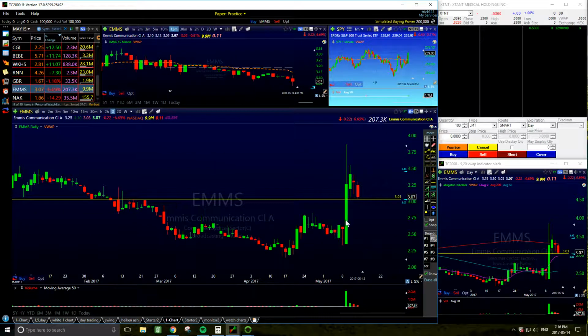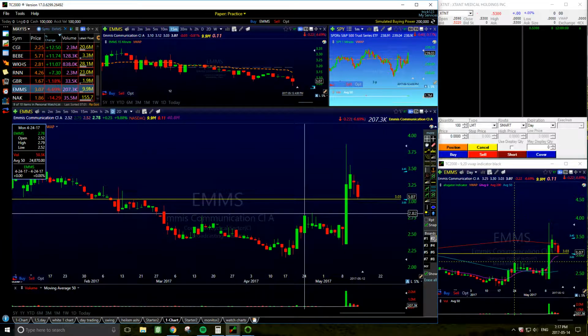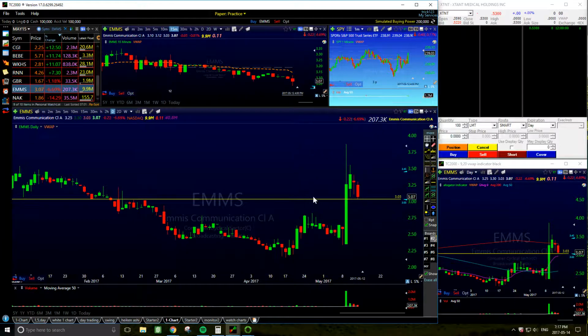EMMS, it's held the $3 support as well as some technical support here. I'd like to see this sell off a little bit more and get into this area for a bounce, the 280s more so for a bounce. But we'll see. It's holding the $3 range.